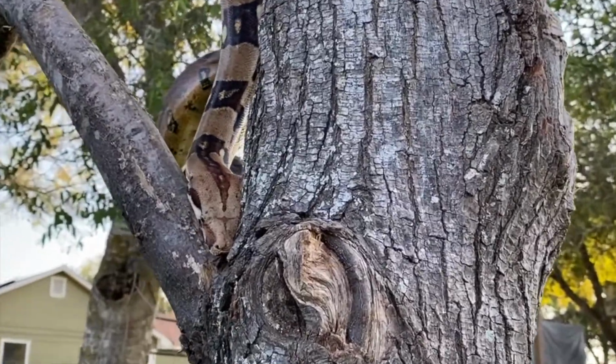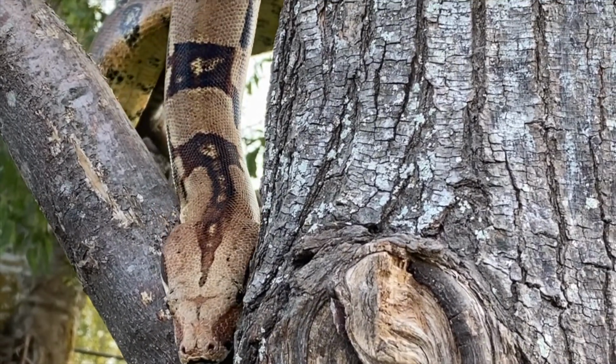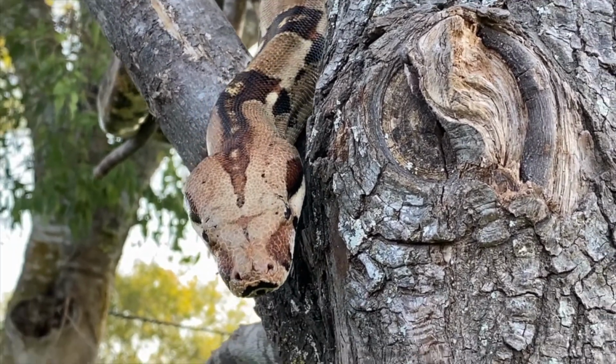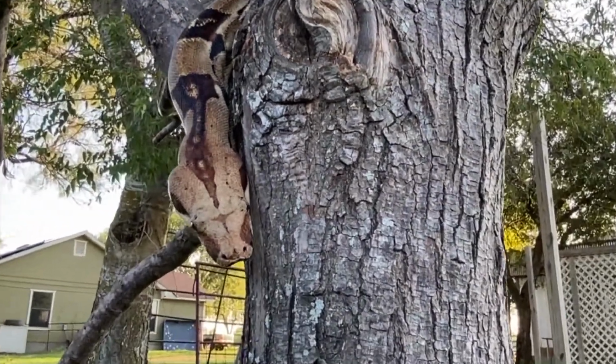Although these are awesome creatures, I cannot stress enough how bad of an idea it is to get a boa constrictor as a pet. Full grown, this animal will be longer than 12 feet and weigh roughly 70 pounds, needing to eat very large rats every few weeks. I'm gonna leave the snake right there.